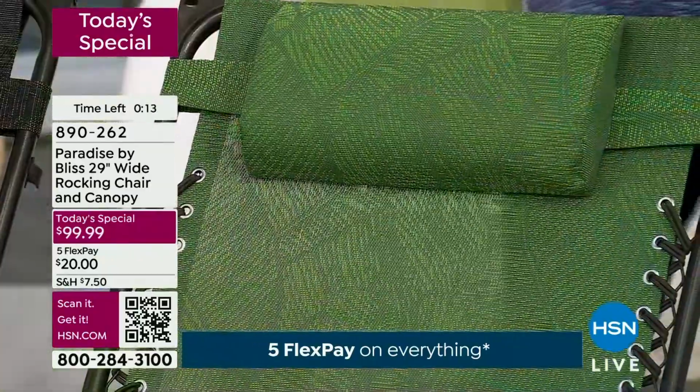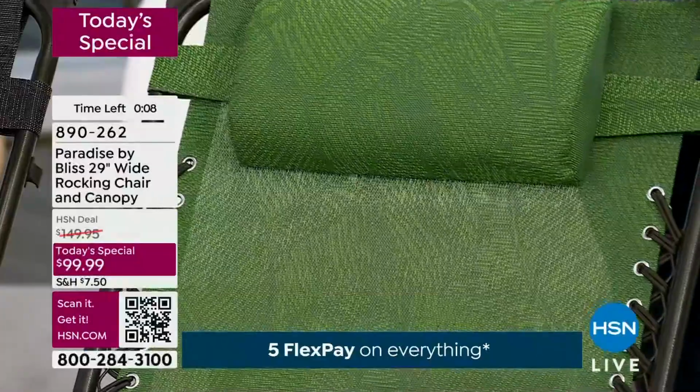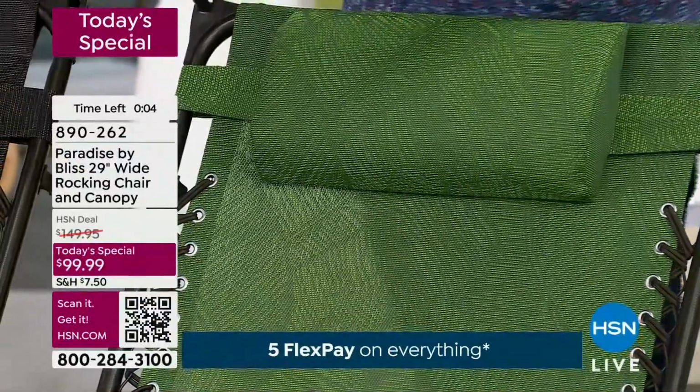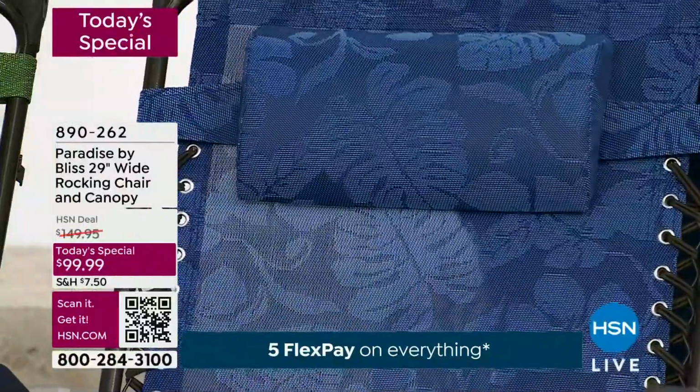Next is the green banana leaf. You have these oversized leaf petals on here. This is a really nice pop of green if you want to throw this on the back patio. Obviously, you're probably going to want to get 2. Get a matchy set, maybe get 2 greens, or this one, 2 blues. This is our blue flower.